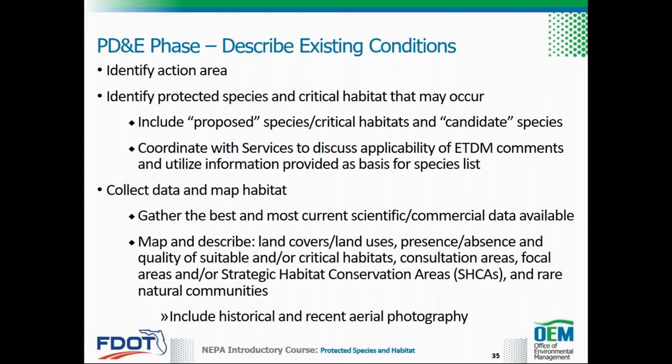Additionally, the species of concern identified by the services and/or FWC during the EST screening should form the basis of a list of species to be analyzed in the PD&E study. Coordination with the services and/or FWC and PD&E may identify additional species to be included on the list.